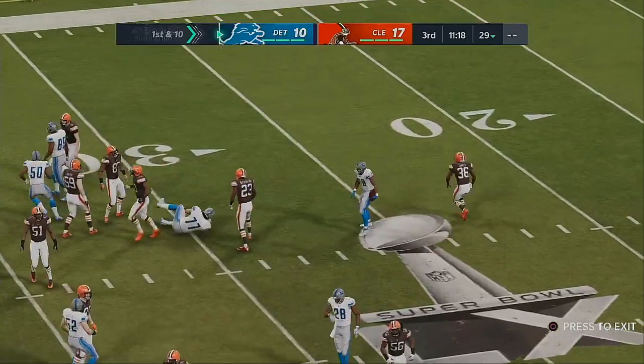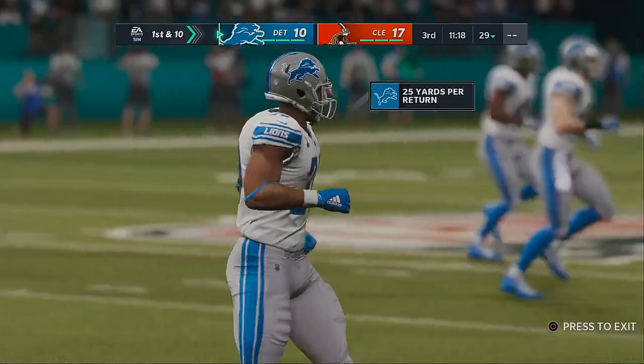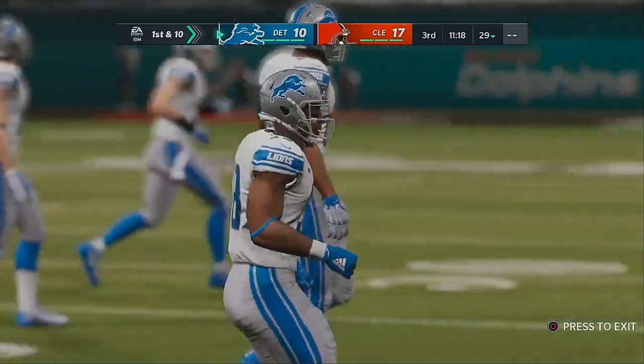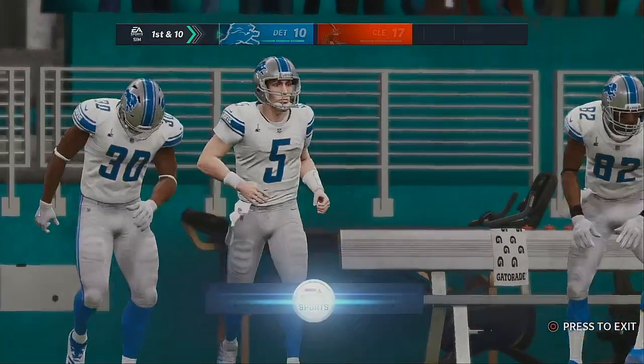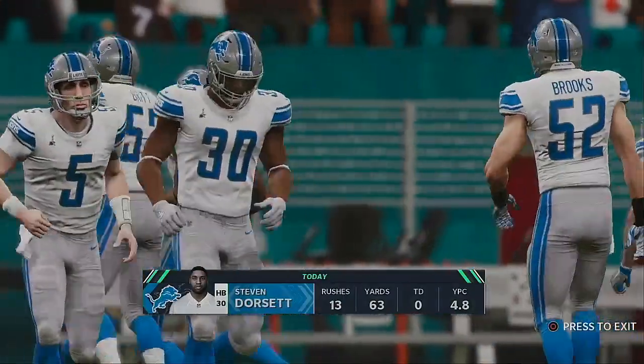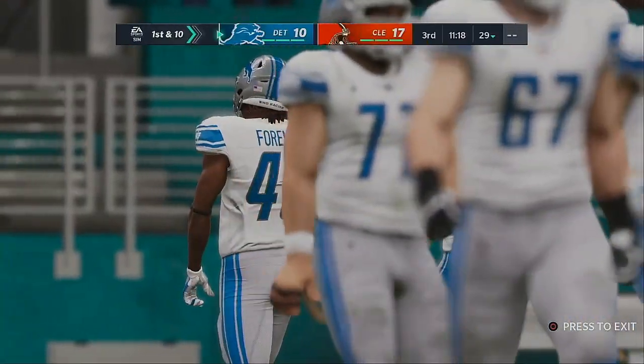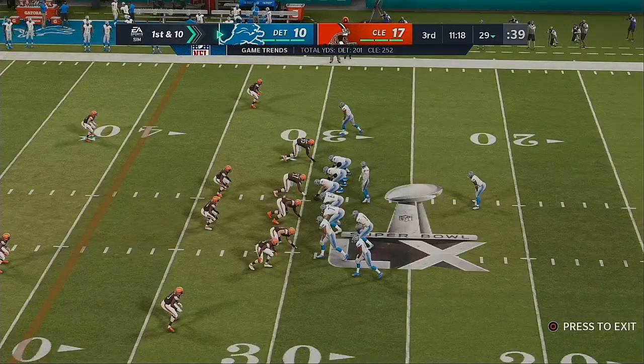And a good return as he'll be stopped just shy of the 30-yard line. First and 10 at their own 29-yard line. So we get a look at the Lions offense as they get ready for their first possession of the second half. And this game was all square at halftime, but now they find themselves down 7 following the opening drive touchdown here in the third quarter.